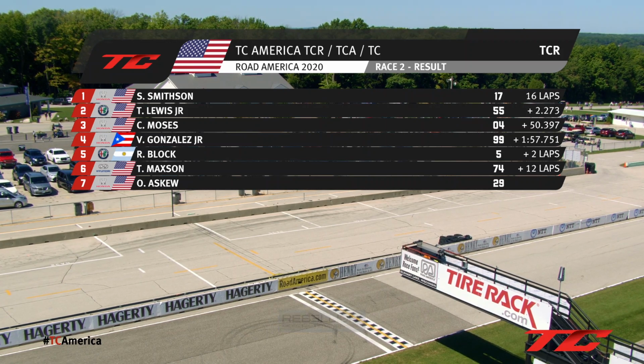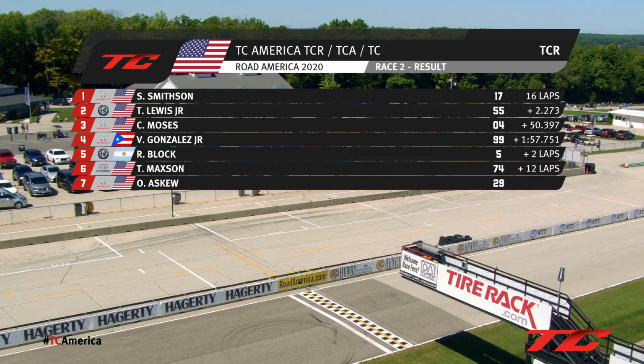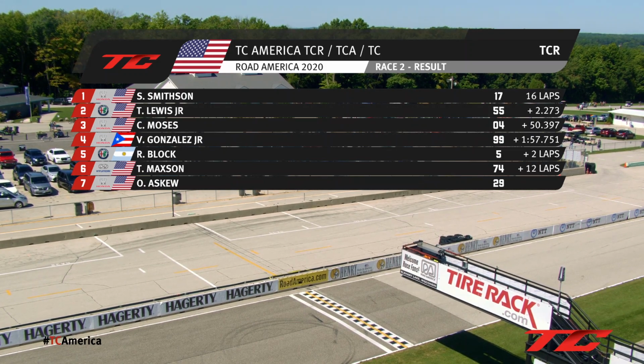Yeah, it truly is. So here is a look at the TCR category with Smithson getting that first win. And until this year, he'd done nothing but club racing and the like. But we saw some signs of his speed earlier in the year, and it's come to fruition here. Tim Lewis Jr., pretty experienced driver and doing a great job in this one. CJ Moses, you see the time gap there, but after that hit, you have to believe that car wasn't quite right. Obviously, Gonzalez, with that stop, drops to 4th.